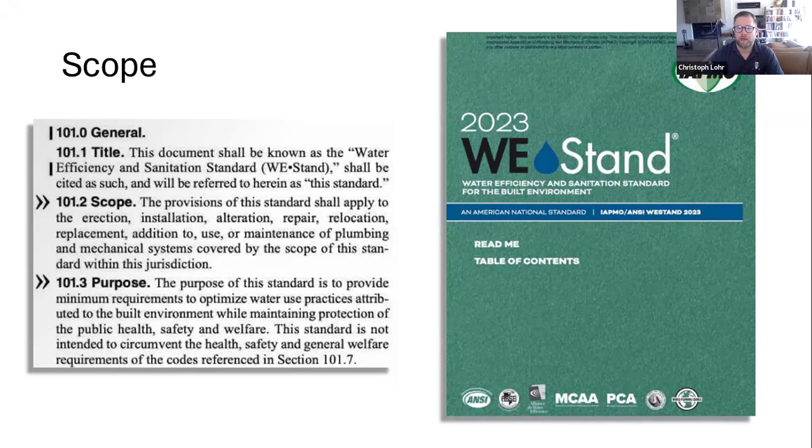And worth noting within the WE STAND document is particularly the scope. This is what I really wanted to point to, because it really hits home on what I was discussing before about that holistic approach. So the purpose of the standard, I should say, is to provide minimum requirements to optimize water use practices attributed to the built environment. So there's that water sustainability component, while maintaining protection of the public health, safety, and welfare.